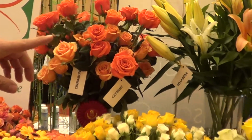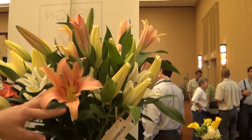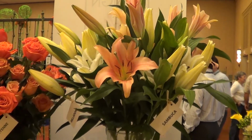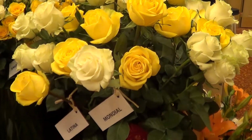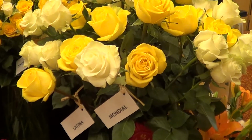And then we get into our oriental lilies. As you can see, great size, great foliage. We're proud of what we do out of Colombia on the lilies. I think it's a great product. This Mundial is probably the most popular white I saw down in Ecuador. Yes, everybody saw that. Everybody had it.